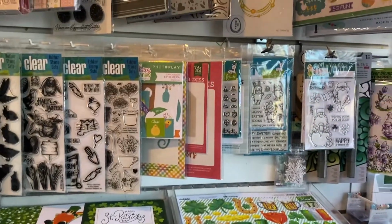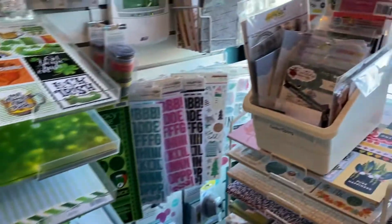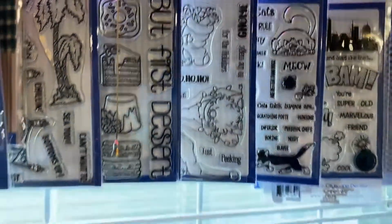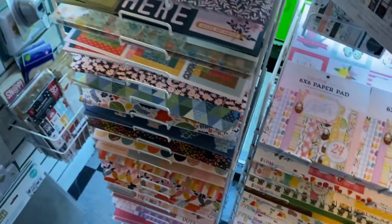So it's March, so St. Patrick's Day was set up front. It usually changes for the holidays or seasons or new products. And I will tell you, it's a very small store and resources are tight. So sometimes Twyla gets behind on rotating things. But look, she's got St. Patty's Day and Easter up front.